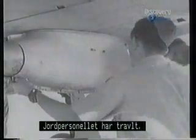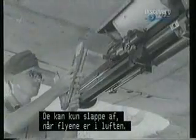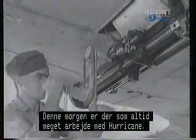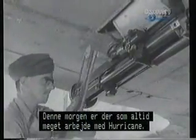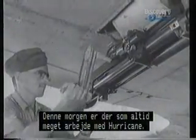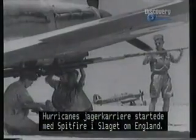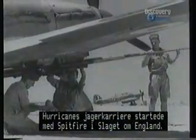The ground crews are always busy when the aircraft are not flying. They can only relax when the kites are away, and that can be a pretty anxious time too. This morning, as usual, there is plenty of work to do on the Hurricanes, those wonderful all-purpose machines. The Hurricane started life as a fighter, and with the Spitfires, damaged the enemy mightily in the Battle of Britain.